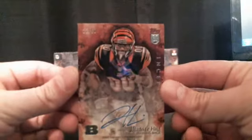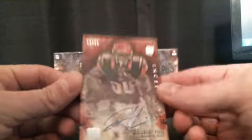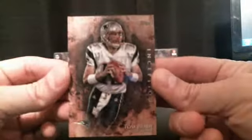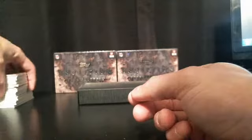And we have Jeremy Hill, number 12 of 50 for the Cincinnati Bengals. Jeremy Hill goes to Jay Edward. Congratulations, Jay Edward. We got Tom Brady. And we got J.J. Watt. Box number five. Good luck.